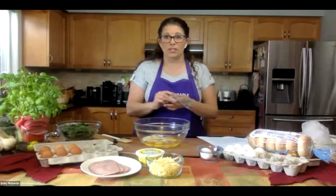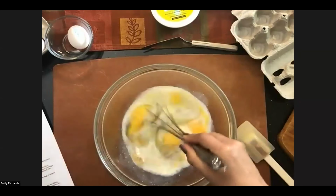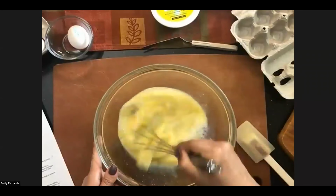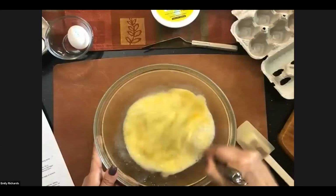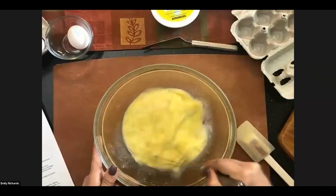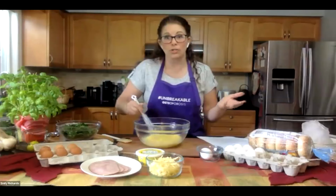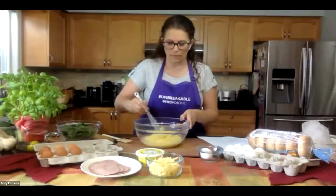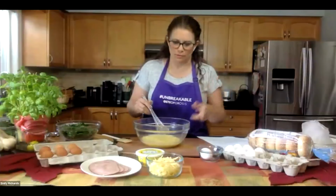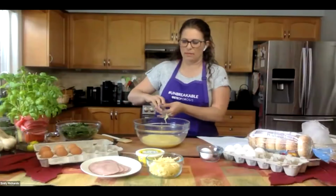And I often actually add a little bit of milk to my eggs before I scramble them, just a tablespoon or two. And I'm just going to whisk these together to break up the yolks and get a nice even consistency throughout. And if you don't have a whisk, you can always just use a fork to break them up. I don't think my grandmother had a whisk for a long time. She always used a fork. All right, there is our egg mixture.